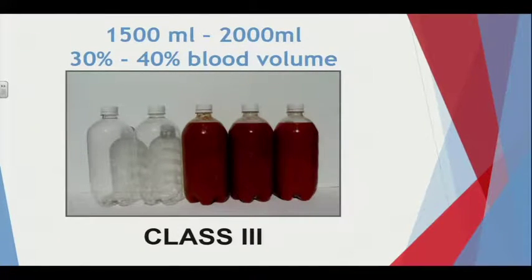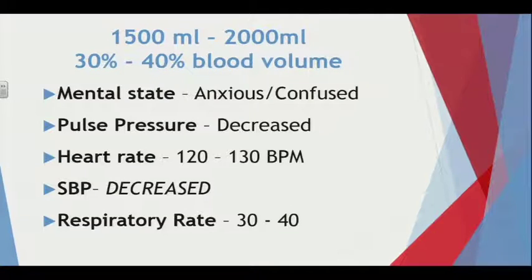So then we move into class 3 shock. That's some pretty serious bleeding. We have 1,500 to 2,000 milliliters, or 40% of our blood loss. And that's when you really start seeing the obvious signs of hemorrhagic shock. By the time you get here, you're way behind. The patient's mortality is going way up. The patients are anxious and confused. Oftentimes you can't get them to lay down; they're trying to get up. Their pulse pressures are greatly decreased. You feel a thready pulse.